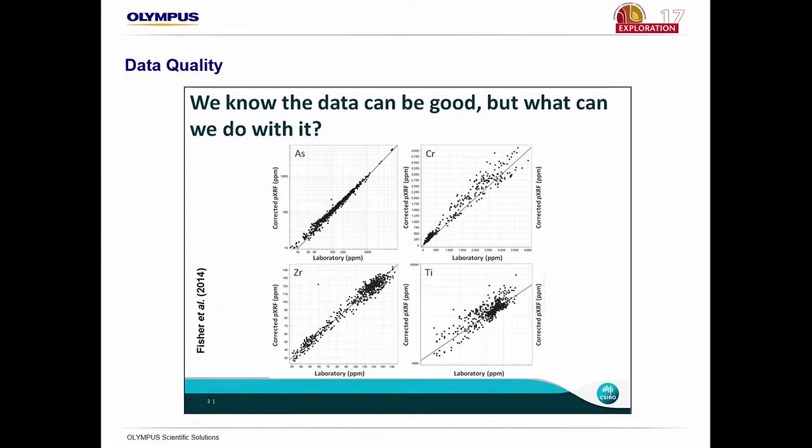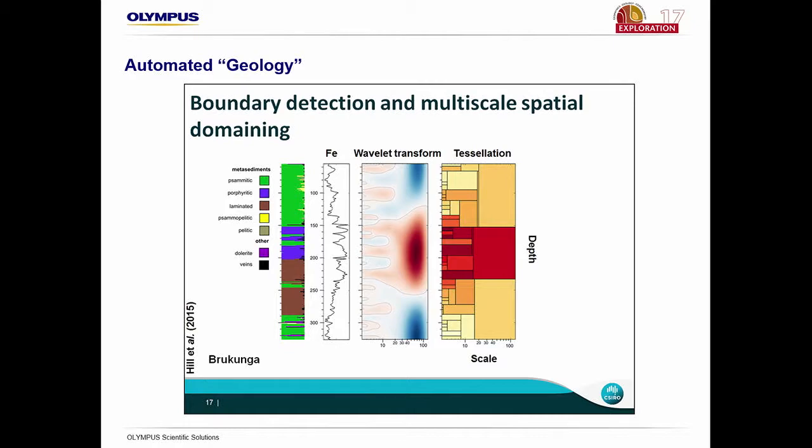We've got a lot of big data sets, been working with Yulia's group at CSIRO, looking at how can we improve the calibrations, get the precision better. And then once the data's that good, what can we do with it? So some of June Hill's work around wavelet tessellation, how can we domain the data? We've got 30 or 35 elements plus quant mineralogy that we can pile into these algorithms to help us block out the rocks and work out what's going on.